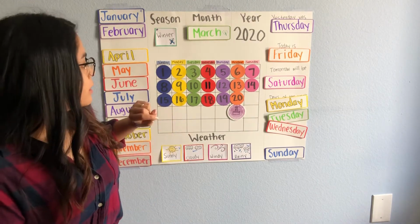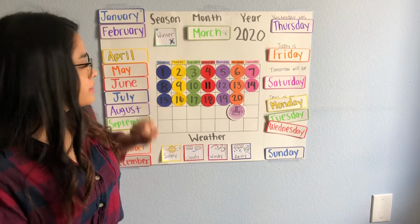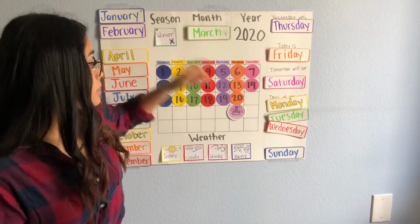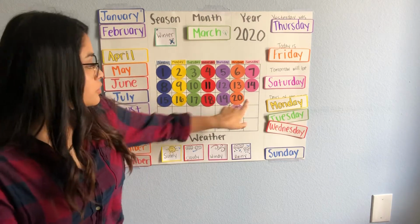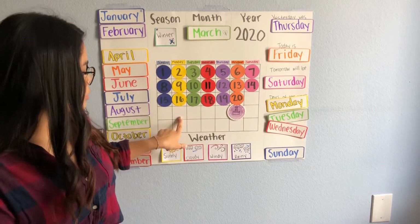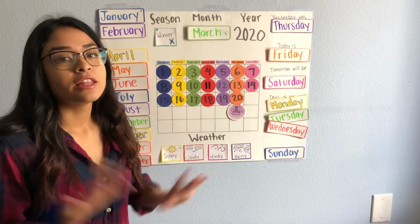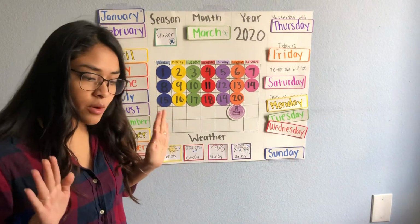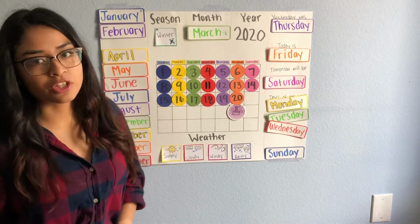Now, in order to start today, we're going to start on our calendar. Let's do the days of the week really quick, because we left off on Friday and we had the weekend, which is 2 days out of the week, and now we're starting on a new day. Get your fingers ready or pat your laps, whichever you'd like.